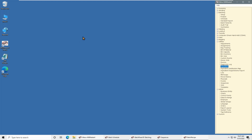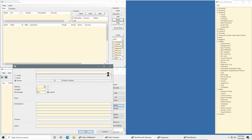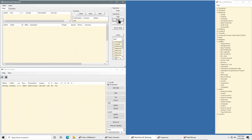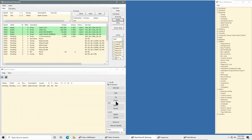So now, if I'm making my notes right, I think we should be able to run a test batch with this. We have sequencing enabled under globals. I have my recipe set up. So we're going to add the batch of my beef grower that has rumencin. Let's start that. As you can see, we have rumencin in the recipe. Hit begin and we're batching it up.